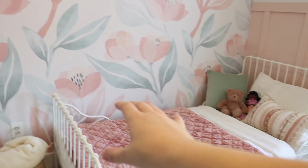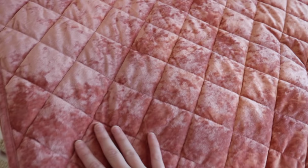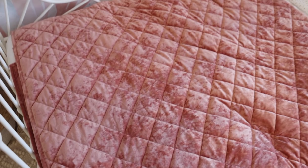So for the bedding, I didn't want to go dark pink. I tried to pull out something that was darker but would still go along with the pinks and greens. So I've got this dusty rose, dark rosy color for this velvet quilt. It's actually a queen size. I just folded it up because they did not have a twin size and I liked the color so much.